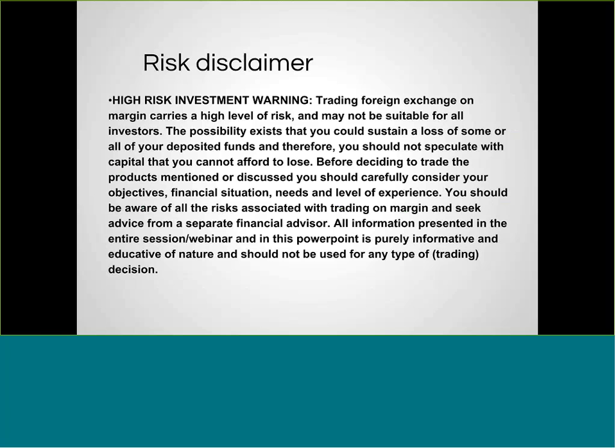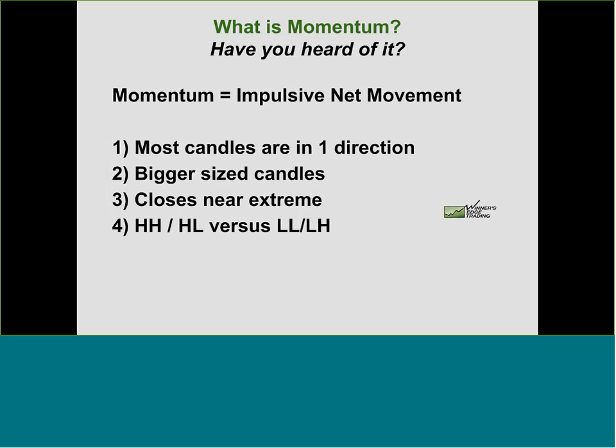And with no further ado, I propose that we start with our topic. So what is momentum? Let's start by asking, have you ever heard of it? And if so, what do you think it is? Those are a lot of questions, so maybe let's start with a simple yes or no, if you've heard of it. In the meantime, I'm going to explain what we see as momentum. That is impulsive net movement, basically.